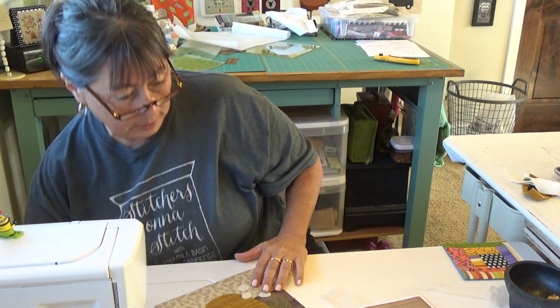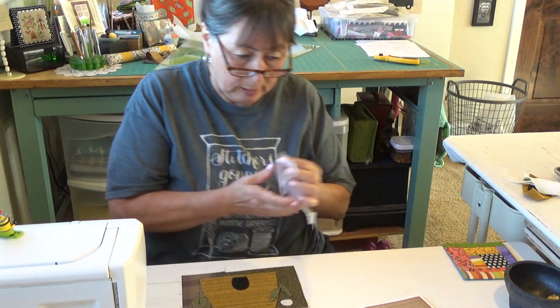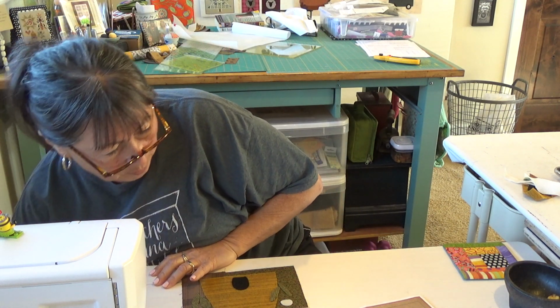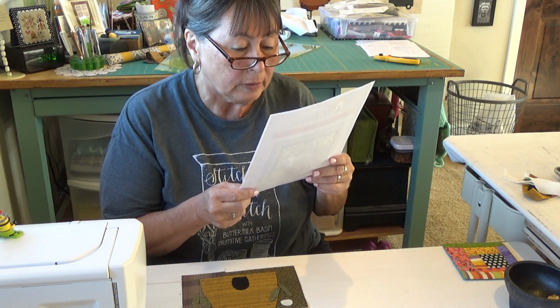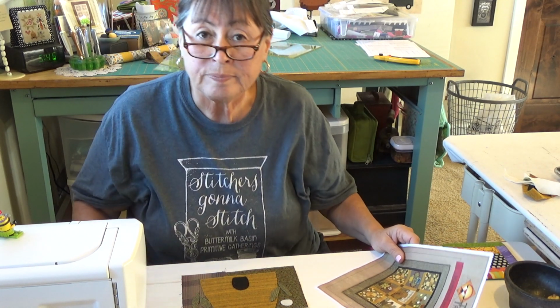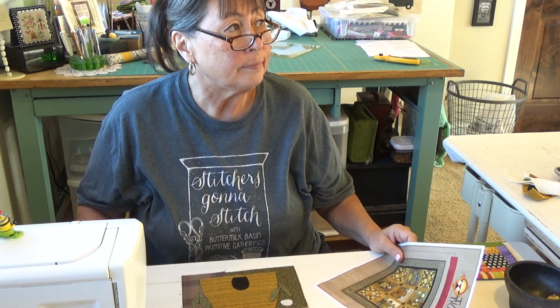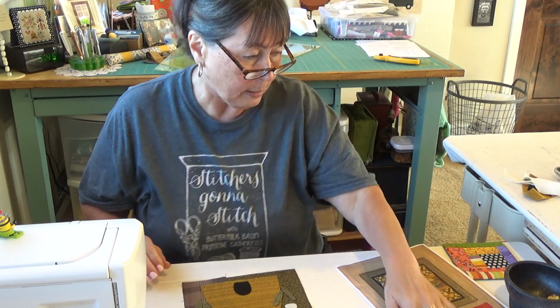But I have decided there's no way I am going to write Remember the Giver, even though that's the name of the pattern, when I can write the beehive. Oh, and then I have to hang it here somewhere, huh? Yeah. Oh, so many creations. But yes, so I'm going to do that.